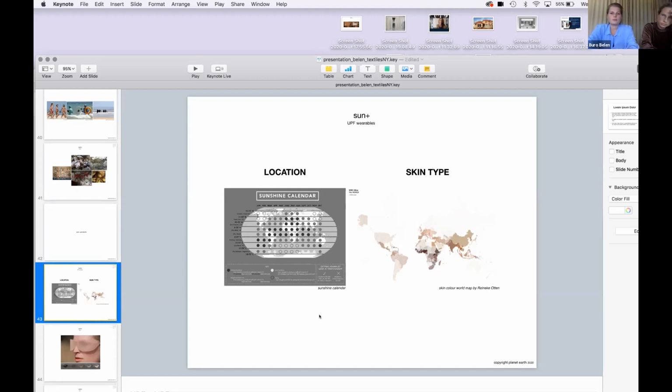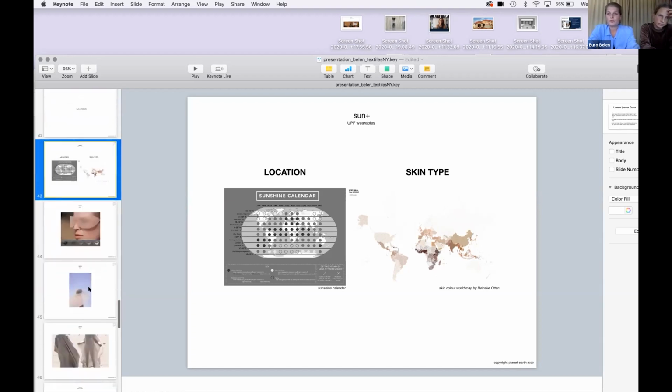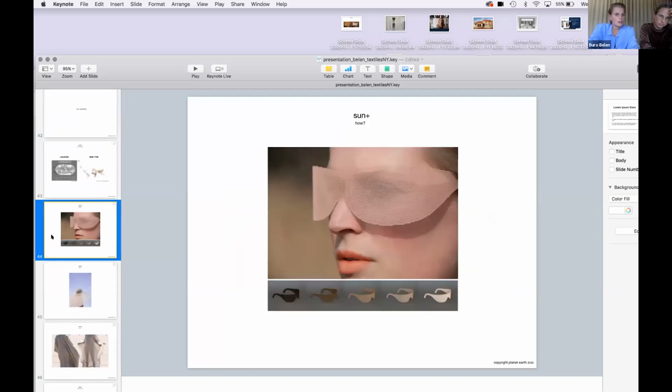So you need to be aware of that, and there are different apps that you can use for that. You can type in your skin type and your position, and then you get advice on your daily use of sun at that moment, and when you should protect yourself or wear something and cover yourself.